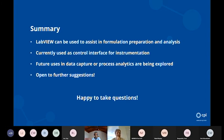I would like to see us using it more in data capture or process analytics, so quite keen to see if I can drive that forward internally. And heck, I'm open to further suggestions. So if anyone has anything that they think might be of benefit to us that they know LabVIEW can do, or if you have any questions that you would like to ask me, please go ahead. Thank you for listening.